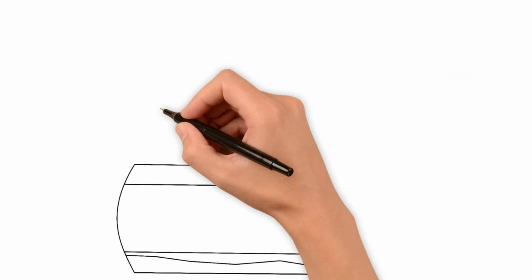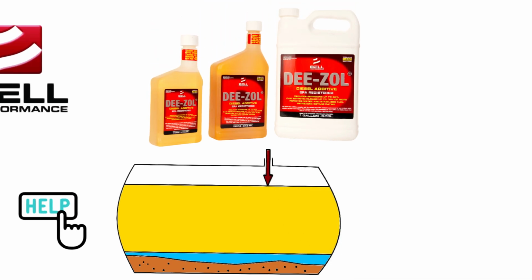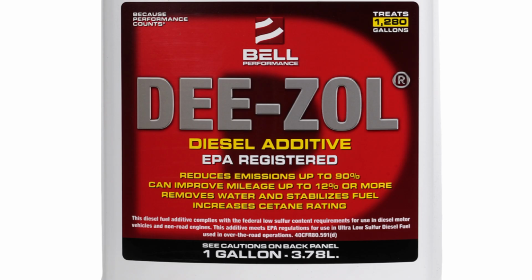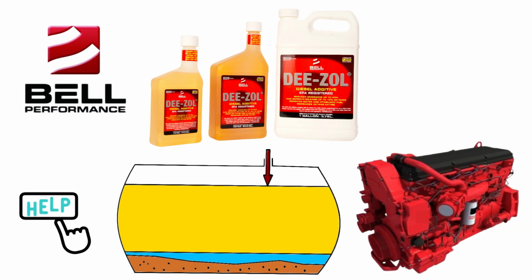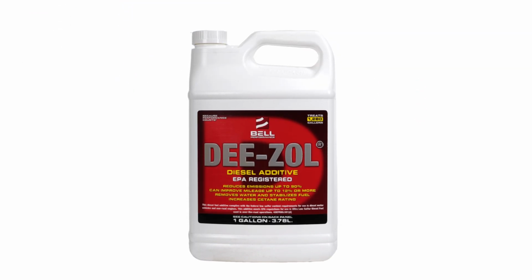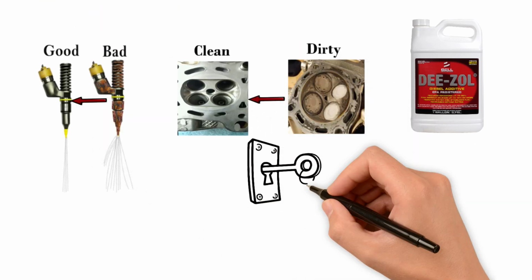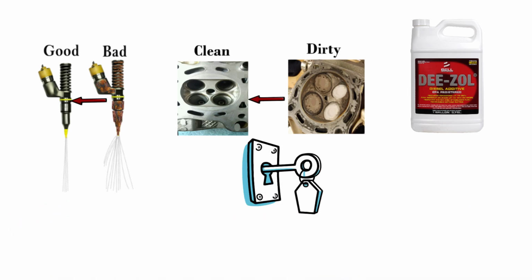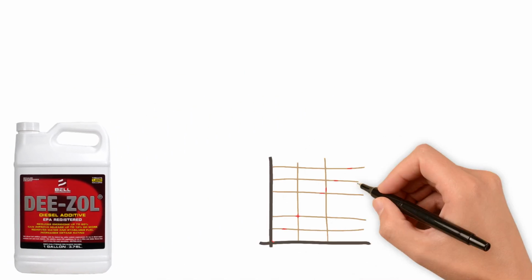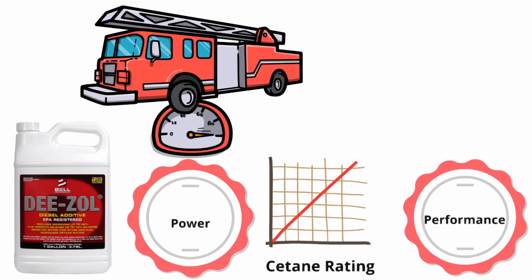It sounds like today's diesel fuels could use a little bit of help. Enter Dee-Zol concentrate from Bell Performance, a commercial-grade multifunction treatment for diesel fuel that gives today's diesel fuels and engines everything they need to perform at their best. Dee-Zol provides industry-leading detergency to clean diesel injectors and combustion chambers and keep them clean, the key to helping your diesel engine get its best performance. Dee-Zol raises diesel fuel cetane rating to give the engine the power and performance expected of it.